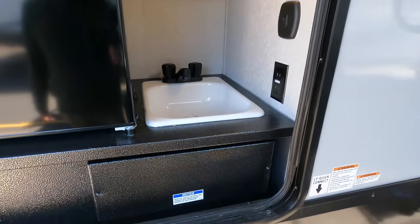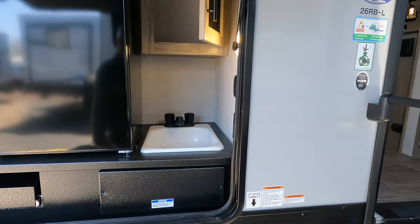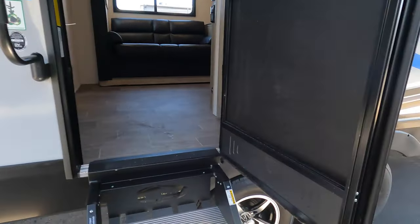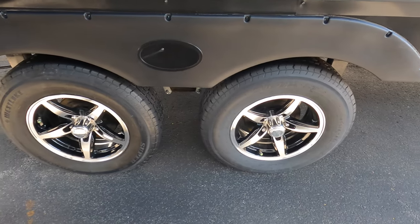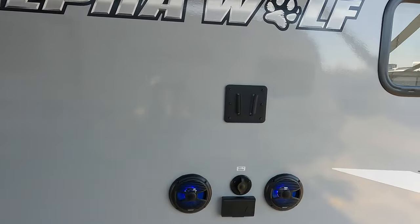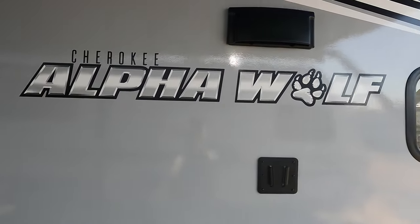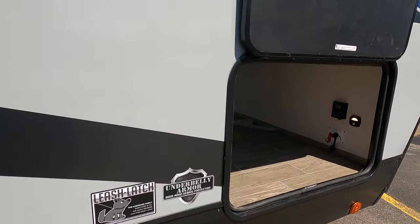Nice little bar sink out here. There's a light in there. Neat little spot for hospitality. Some sharp looking wheels there, set apart a little bit. There's where your TV can go. There's those graphics again.